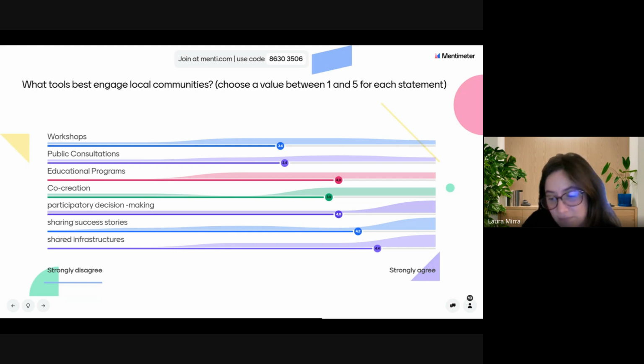Anyone else? So a little trust in institutions, with the lower value associated to public consultation. Okay, so maybe time has run out for everybody. So if there aren't any comments, I go to the last question.